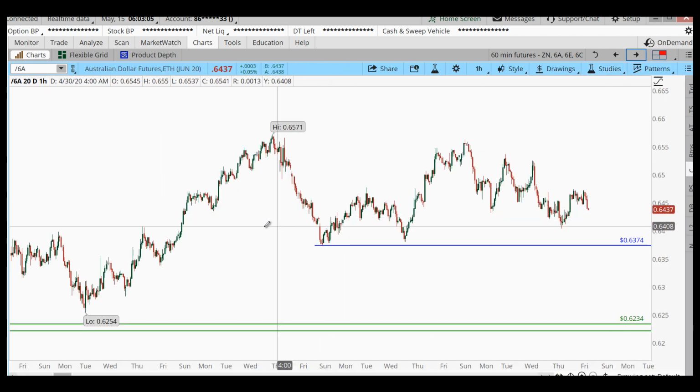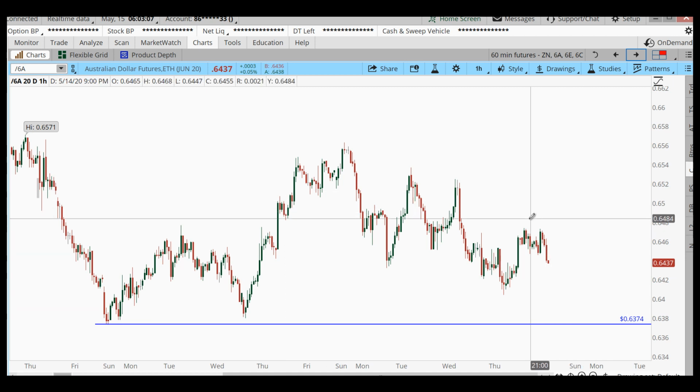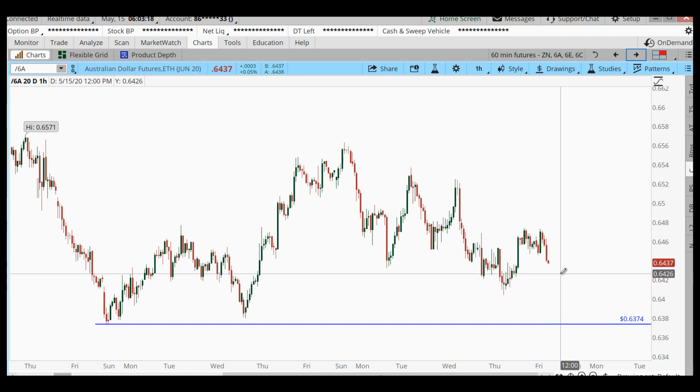Moving over to the Aussie, there was really nothing here that we looked at yesterday that was of any strong probabilities. And since we didn't have very strong probabilities, I thought it just made sense to hold off on any new positions. And I think today is very similar.